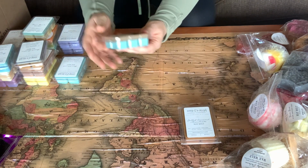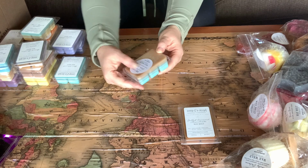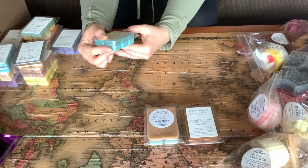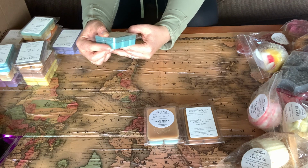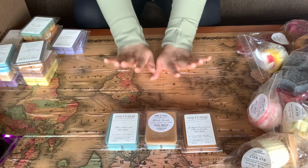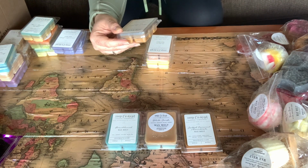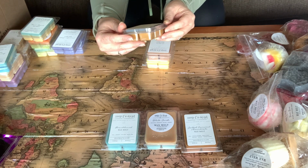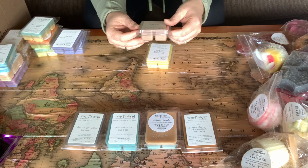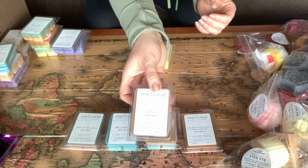Then we have a nice beachy scent. This is in White Sands, which is driftwood, eucalyptus, sea salt, and coconut. Then we have Beach Bound, sunshine, tan lines, and beach vibes. Obviously you can tell, like I said, I have a lot of summertime stuff. Beach Bonfire, which is bonfire ember, sea salt, driftwood, and soft vanilla. Cabana, which is tobacco, caramel, and pineapple.